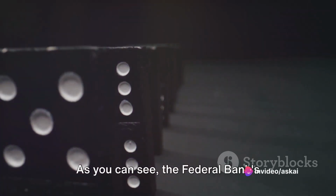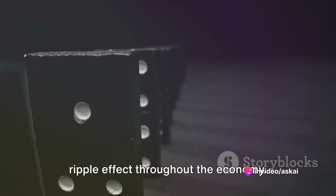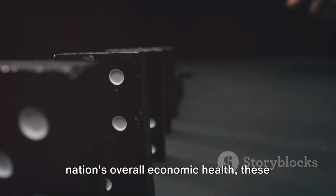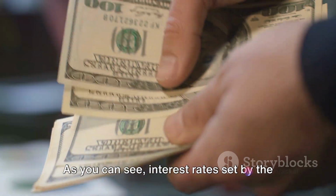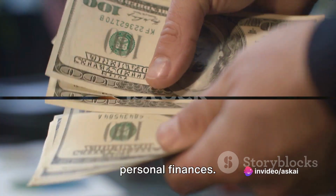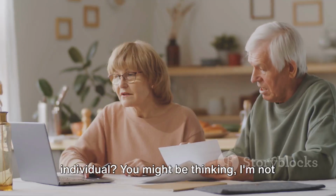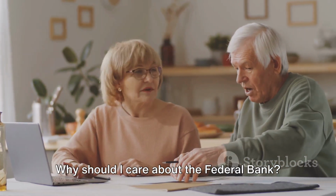As you can see, the federal bank's decisions on interest rates can have a ripple effect throughout the economy. From your personal savings account to the nation's overall economic health, these rates play a vital role. As you can see, interest rates set by the federal bank can directly affect your personal finances. So, how does all of this affect you as an individual? You might be thinking, I'm not an economist or a banker. Why should I care about the federal bank?